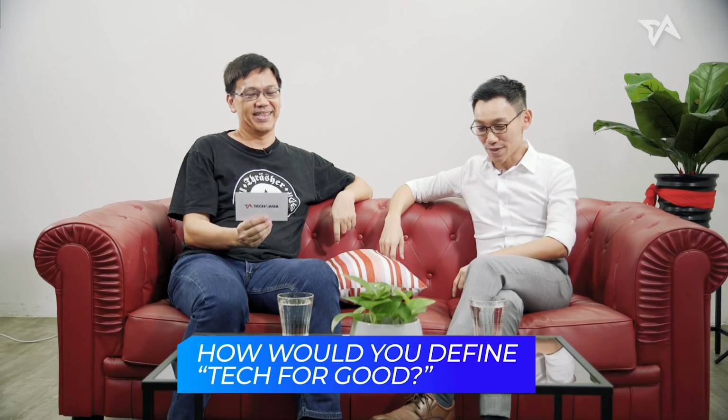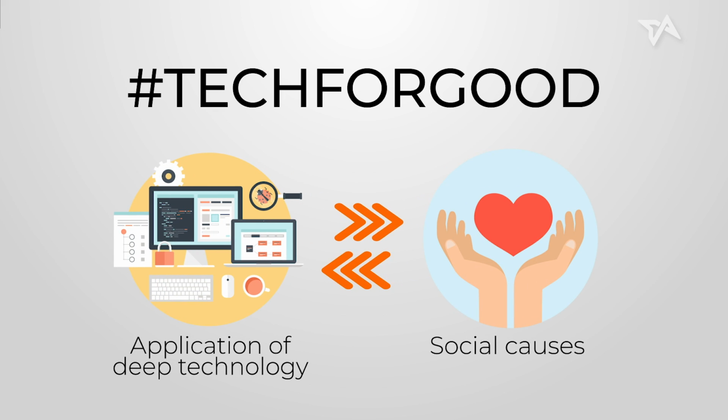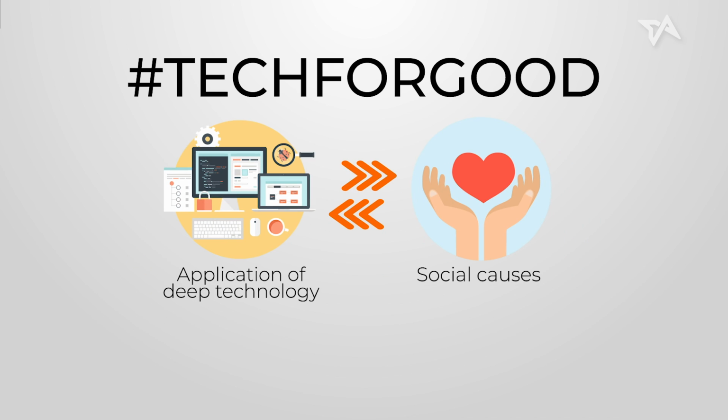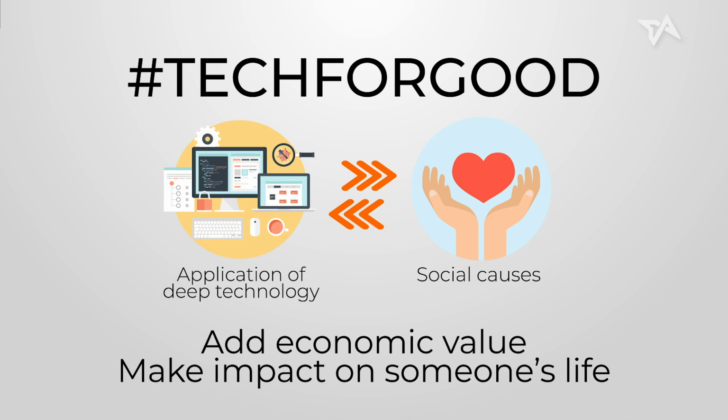When I think about tech for good, it's two parts. One is the application of deep technology, and the flip side of it is how do we apply this technology to social causes. I concur with that. For the good part, there are two bottom lines. One is for profit, the other bottom line is impact on life. It must add economic value as well as impact somebody's life. And that's how we see tech for good.